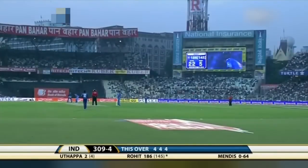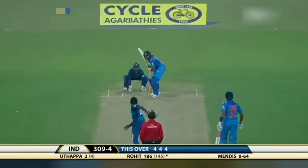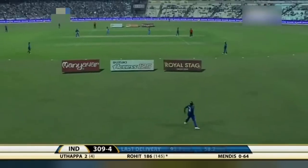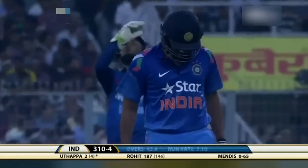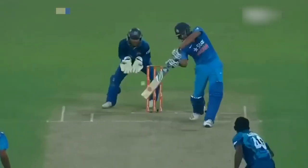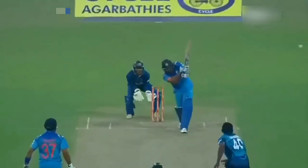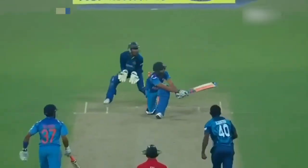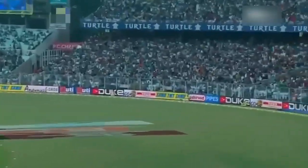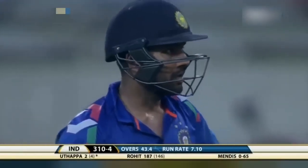Mendes wants to control the direction of the strokes more in front of the bat. Go straight to deep cover. Again, using the crease, one through offside, one through onside, and one which was outside the off stump, using the angle and hitting it over the vacant square leg fielder.